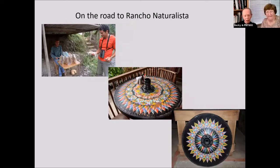We're on our way to our first lodge, which is Rancho Naturalista, a very famous birding lodge, although not as good for photography as some of the other places we've been to. This is our guide. For this particular trip, we contracted with a Costa Rican company, Horizontes, and they put together all the logistics, gave us a guide, a really wonderful guy, Jose Calvo, and a driver in a van. And they put together the lodges and an internal flight within Costa Rica for us.